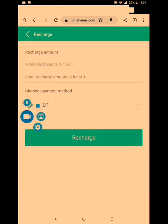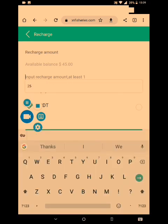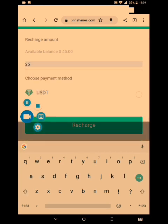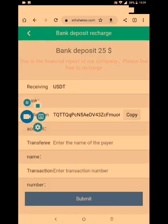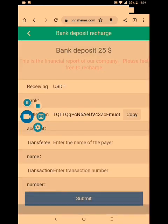So I'm just gonna click recharge, and first you're gonna put the amount that you wanna recharge. For me, I'm gonna put like 25, and then I'm just gonna go to USDT and click recharge. As you can see, they give us their address, so you're gonna copy that address, and then enter the name of the payer. Then you put a transaction number. That's easy as that.